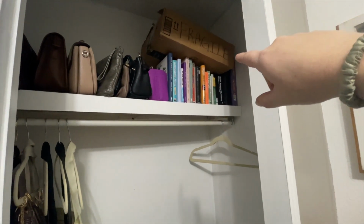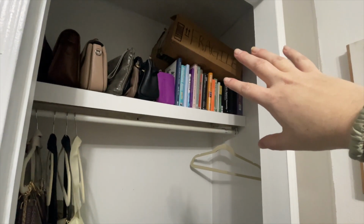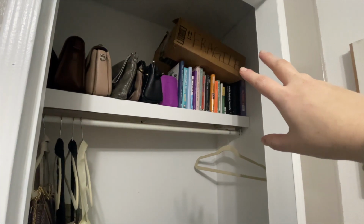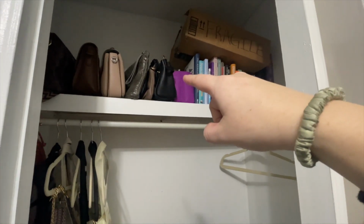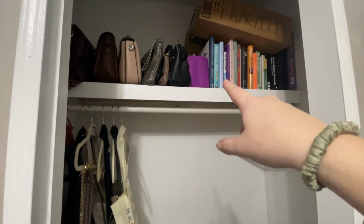That's just a box of stuff that came with us that is like memorabilia from our first dog that had passed away, but she was our second dog. And then in here is where I have my SLGs because they all fit in this bag organizer. So when I'm not using that, that's what that is.